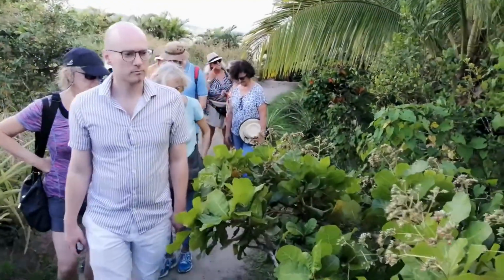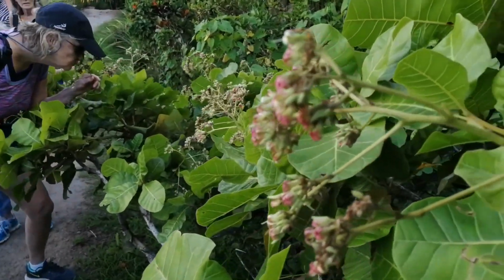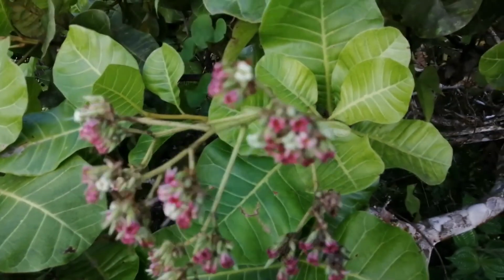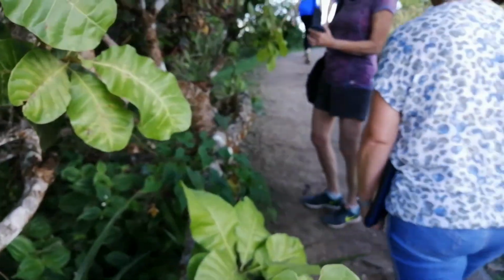You get a nice fragrance coming out. Normally you find the hummingbirds or the honeybees coming around. It's not too sweet. I like the bark. It's amazing.